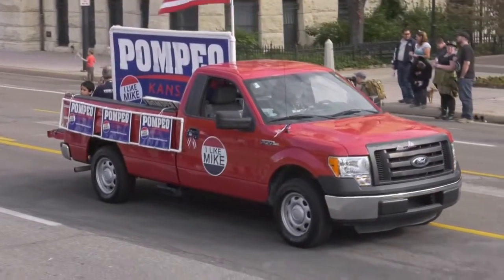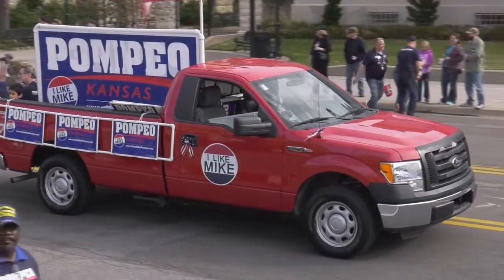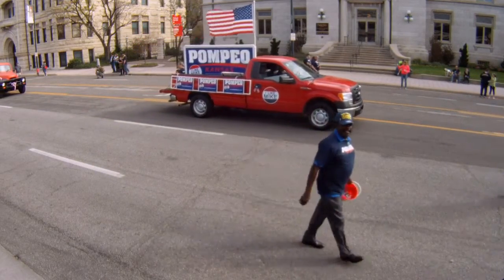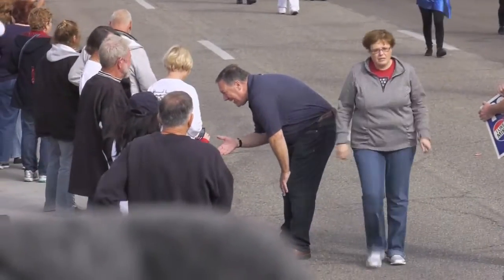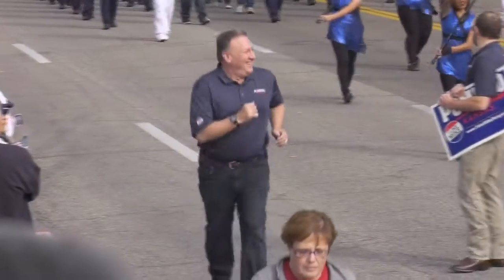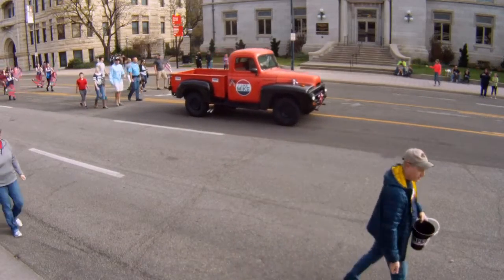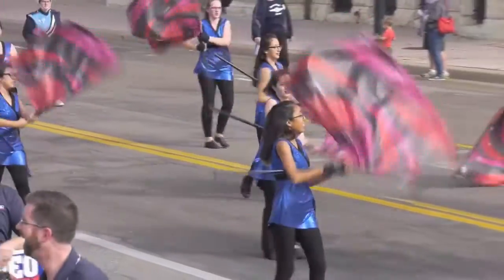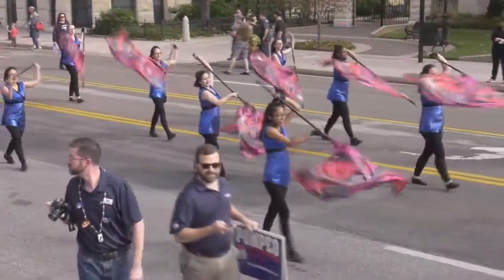High school marching band. Oh, yes, I love a good marching band. Oh, and the congressman is actually right over here on the side, if you want to stop and say hi to him. This is the Wichita High School East Marching Band, the Marching Blue Aces.